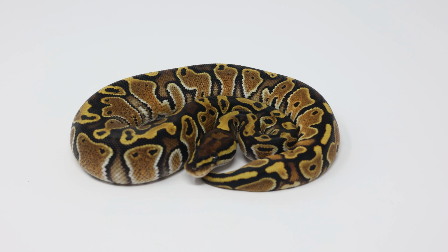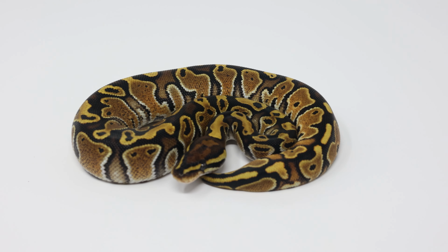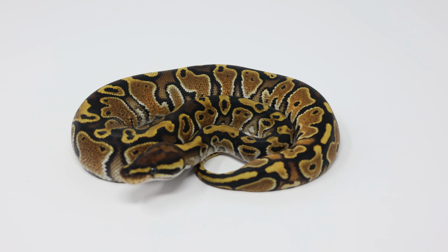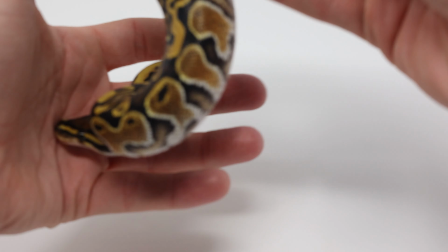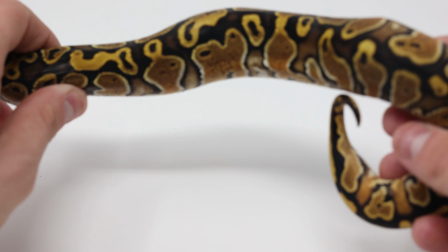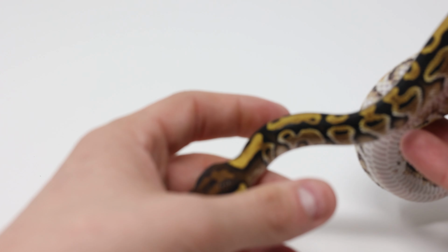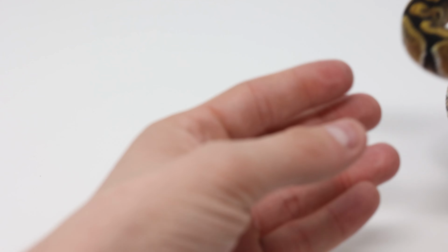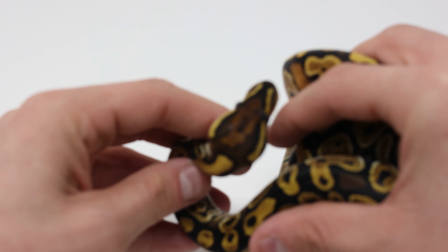So moving on, we have another female, and this one is a holdback. It's the only holdback from the clutch. And this is a special Orange Dream 50% double het for Ultramel Pied. As you can see from the difference between normal and special, the alien heads have a difference. And as you'll see with the specials, if I can get her to sit still for a second, they also have these incredible head stamps.